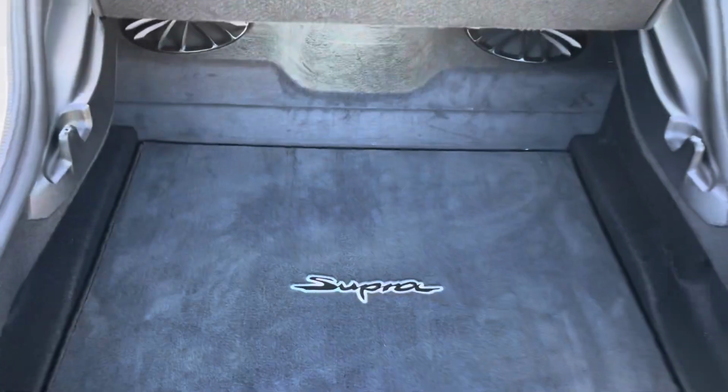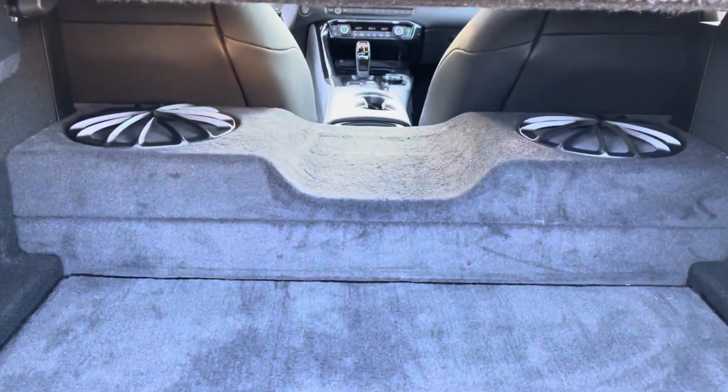And what's a daily driver if you can't fit at least one golf bag here in the boot?